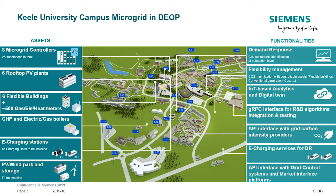API interface is of course something really fundamental in this project, since we are, for example, calling APIs. So we have customized a gateway that is implementing API calls to carbon intensity providers. And we are also talking to other platforms like DEMS, as Marcello was explaining earlier, or to Spectrum, which is a grid control platform, in order to exchange data about flexibility available for the different assets, about DR requests, so flexibility requested to balance the grid. We all manage this inside DEOP, and we design customized logics in order to meet the requests in terms of demand response, for example.